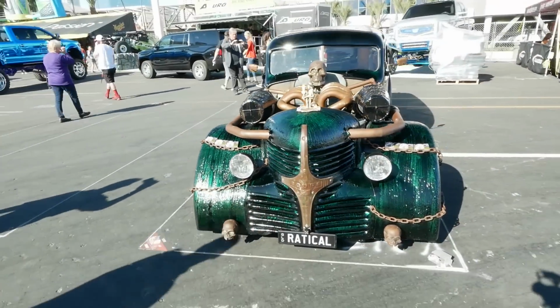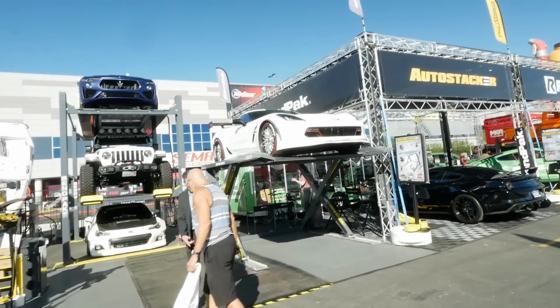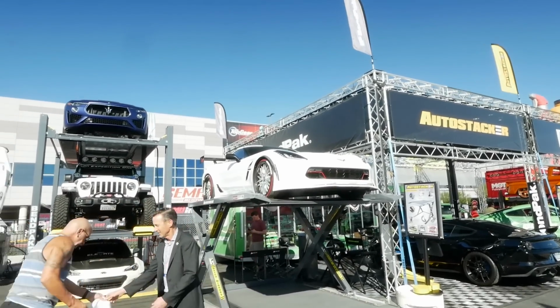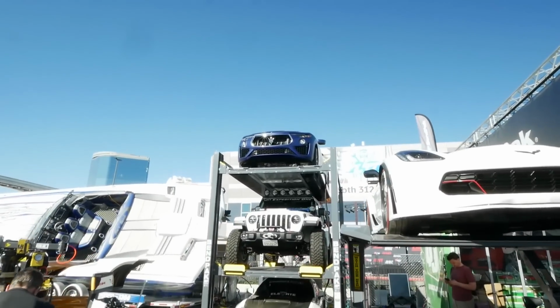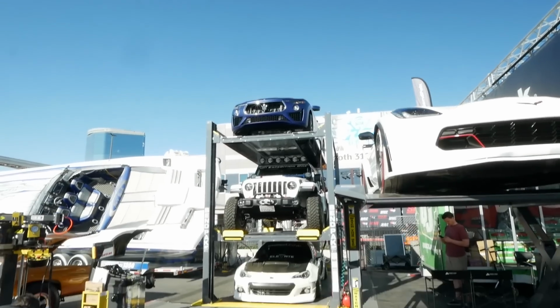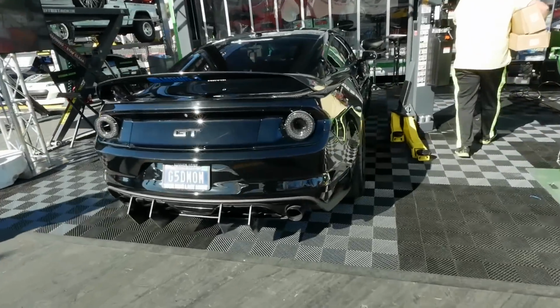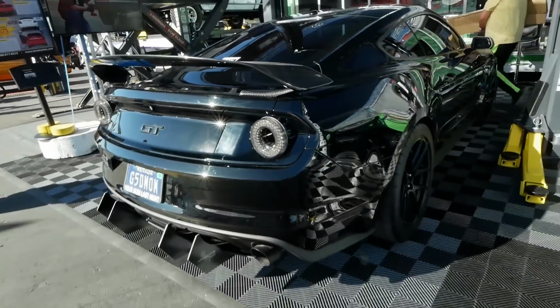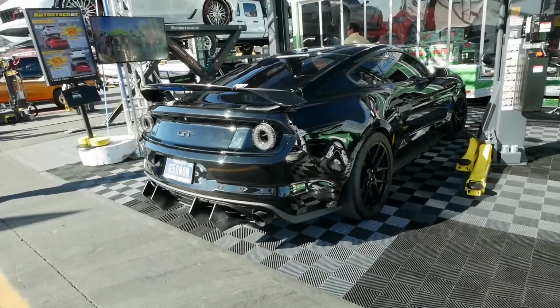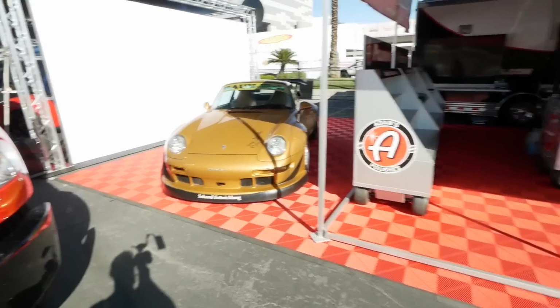This is Mainbend pack bringing the heat. Some freaking lifts. Vet on the top, 86 Rubicon and a Maserati up top. That lift is sick. So as far as point of difference goes, single rear taillight Mustang GT. That's different. Thoughts?